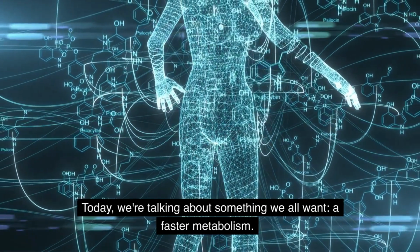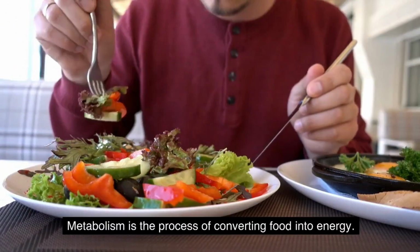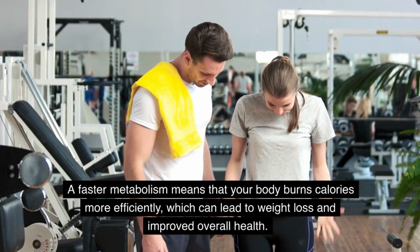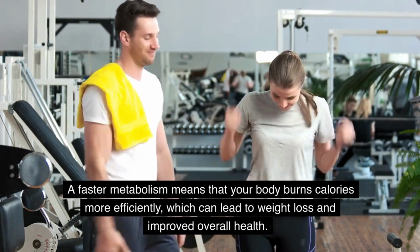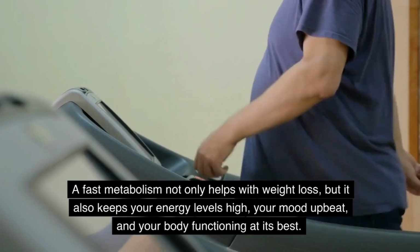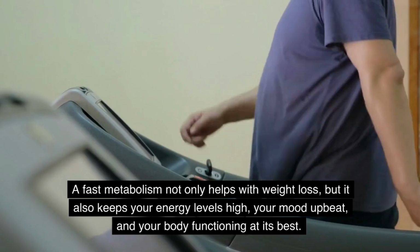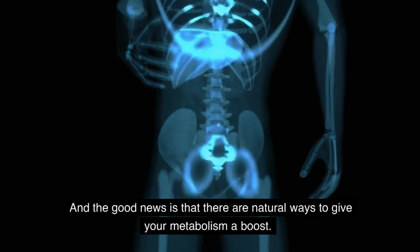Today, we're talking about something we all want, a faster metabolism. Metabolism is the process of converting food into energy. A faster metabolism means that your body burns calories more efficiently, which can lead to weight loss and improved overall health. A fast metabolism not only helps with weight loss, but it also keeps your energy levels high, your mood upbeat, and your body functioning at its best. And the good news is that there are natural ways to give your metabolism a boost.